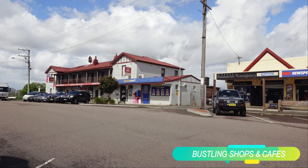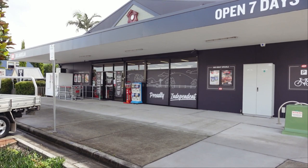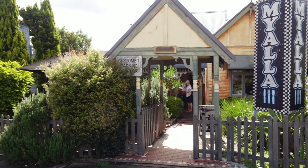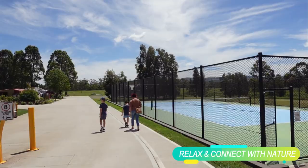Located just off Stroud Street, the park is in close walking distance to all the local conveniences, including the butcher, baker, newsagent, hairdresser, IGA, multiple cafes, and of course the pub. But really, it's the facilities that will blow you away.